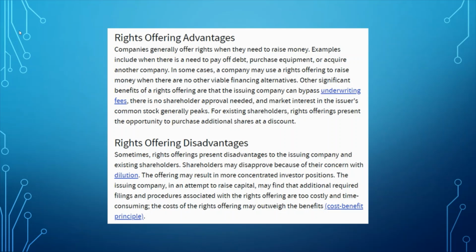Now, here are the disadvantages. Sometimes rights offerings present disadvantages to the issuing company and existing shareholders. Shareholders may disapprove because they're concerned with dilution. The offering may result in more concentrated investor positions. The issuing company, in an attempt to raise capital, may find that the additional required filings and procedures associated with the rights offerings are too costly and time consuming.